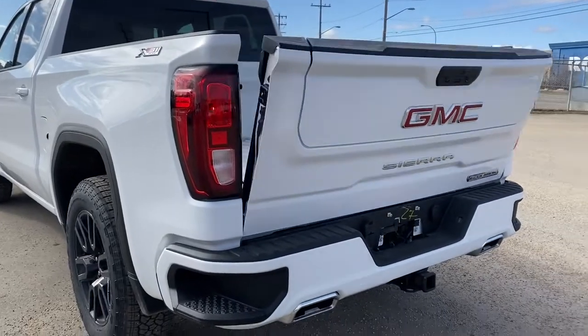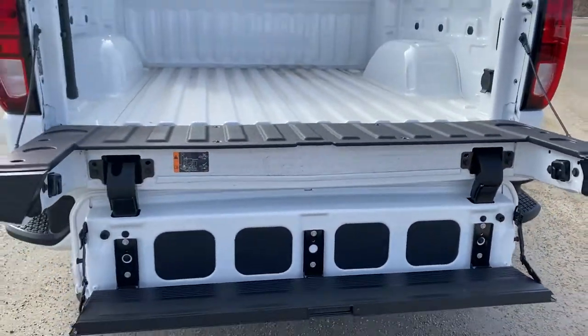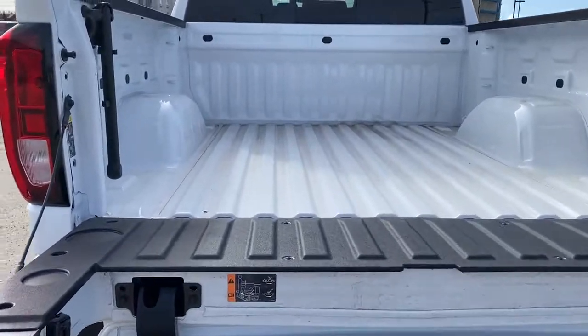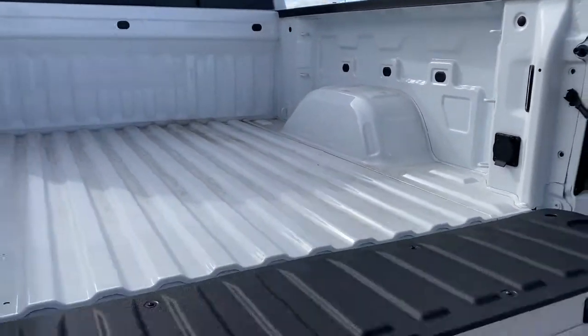I'm going to use our key fob, push that button twice to drop the tailgate down. It also has GMC's 6-way MultiPro tailgate step, so by pushing 2 additional buttons, we drop that tailgate step down with ease. The box of the truck has 12 cargo hooks, LED box lighting, and a power plug-in.